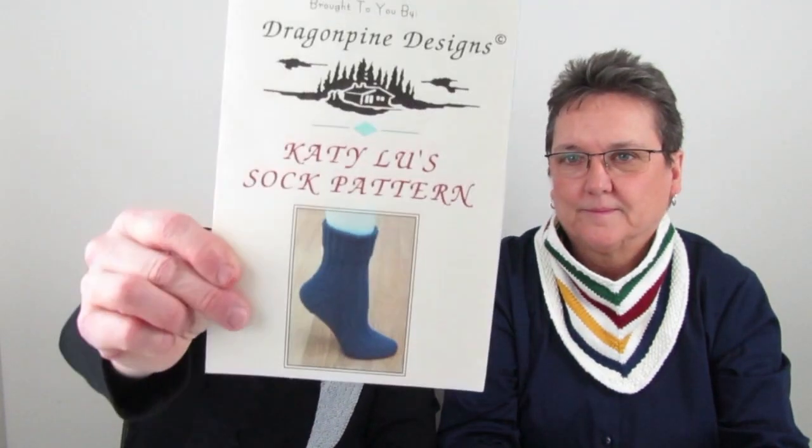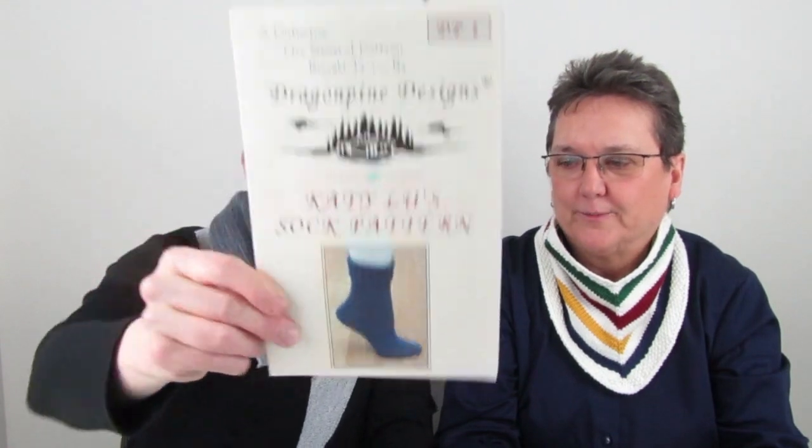Now, this is a pair of socks called Katy Lou's Sock Pattern. You like this pattern? It is by Dragonpine Designs. Here's what's happened. I decided I was going to make socks for our kids once a year for their birthday. The first year I did that, this was the pattern that I used. And everybody liked it, and it fit everybody's feet. So I thought, I guess that's the pattern I'm going to use. When I'm doing things for our feet, I'm going to change it up a little bit. But for them, I like to do that.